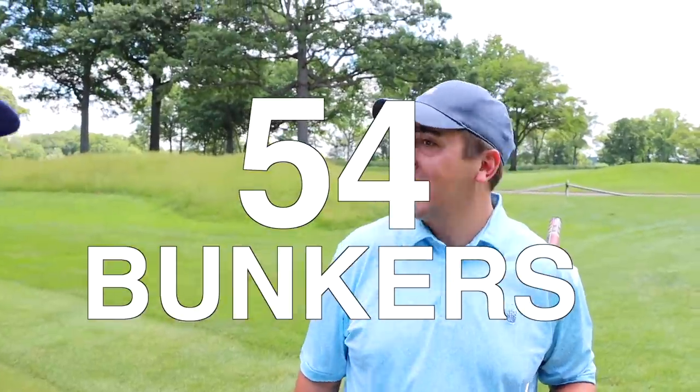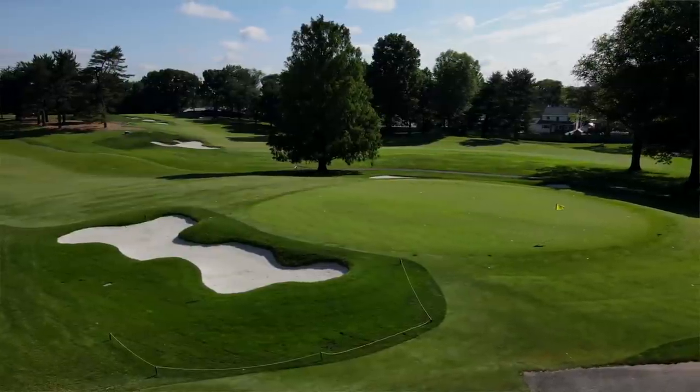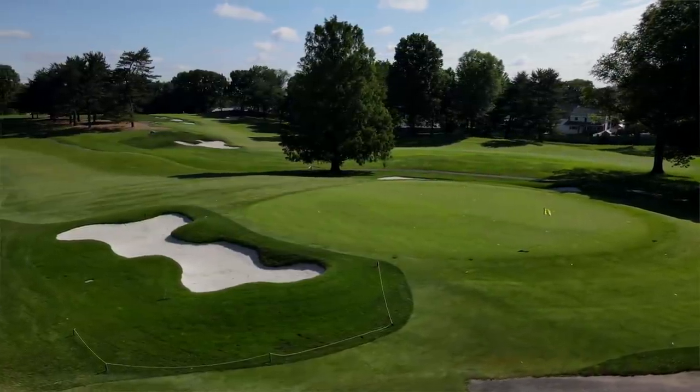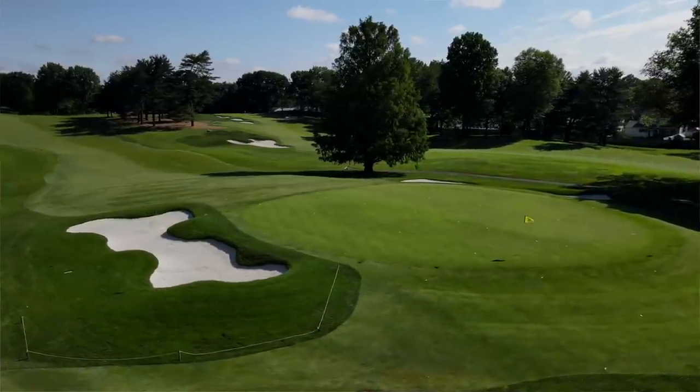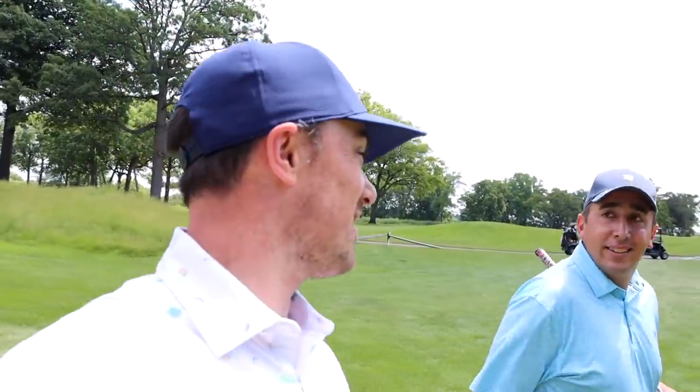Gotcha. And there's a lot of bunkers out here. 54 bunkers, man. Yeah, 54 bunkers. A ton of sand out here. And they make it porous, and when it rains, it drains really well. So that's kind of where that comes into play. And a testament to that is we got a lot of rain yesterday, and you don't see one puddle out here. Nothing here. Nothing in there. Yep. So it worked.